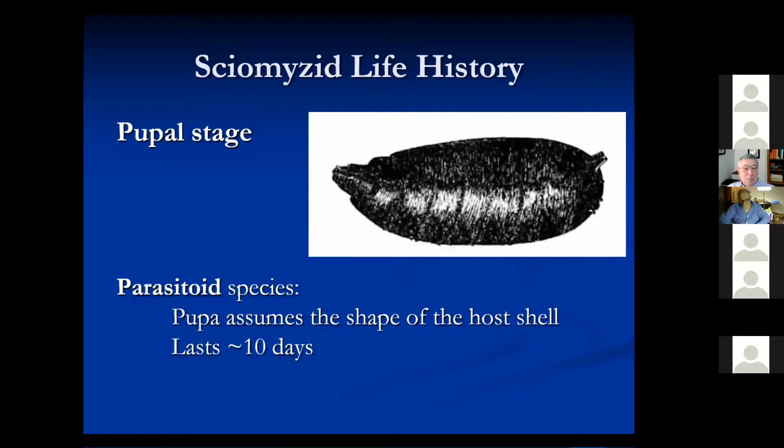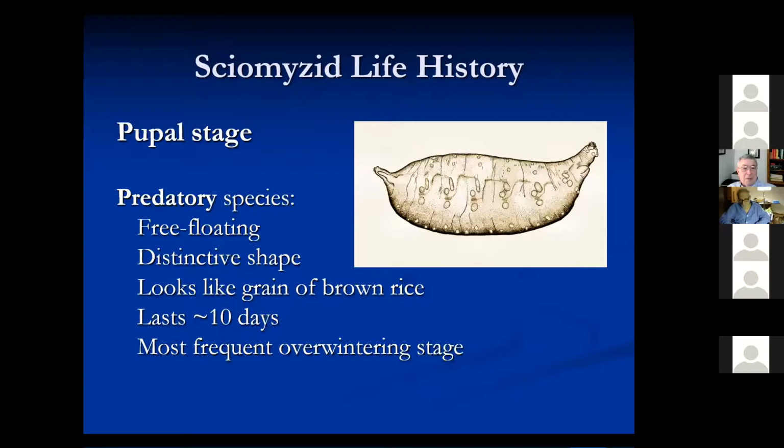So a word about the pupae. The pupae of the Sciomyzidae are formed inside the shell of the host, and they take on the shape of whatever whorl of, say, the snail shell they wind up in. And as far as the free-floating Tetanocerini, they have a shape where the back end is higher because they're floating. They look like a brown grain of rice, and they want to keep the spiracles out of the water. This is the most frequent stage in which they overwinter.